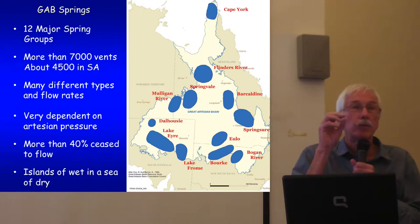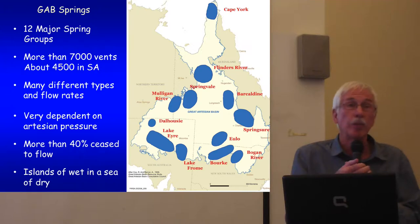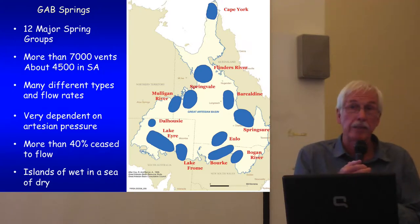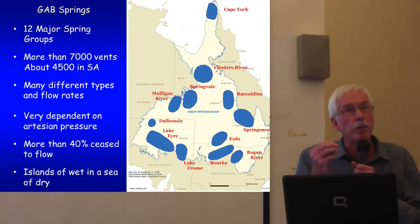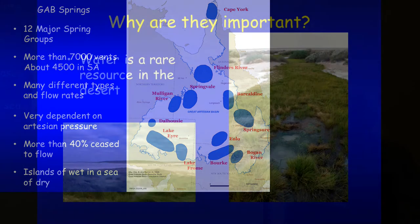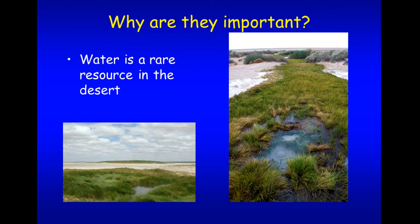Travis Gotch, who you probably know or know of, said, show me a spring and I'll show you an endemic species. And that's probably true. You can find them in almost any spring. So they're very important. They're also very important for lots of things that have happened in the basin.